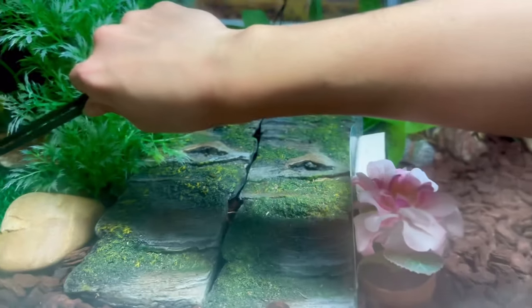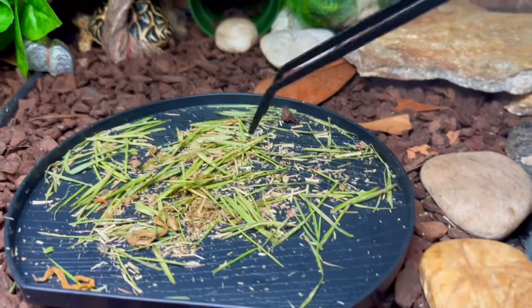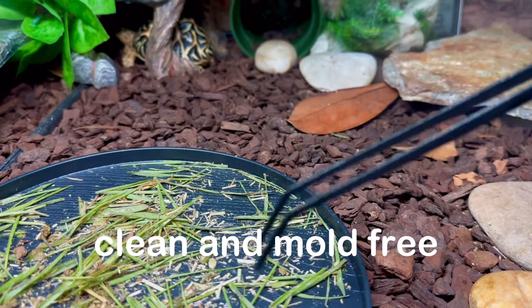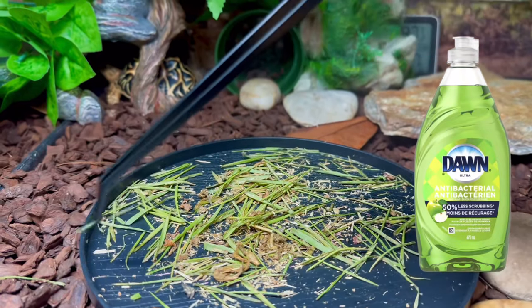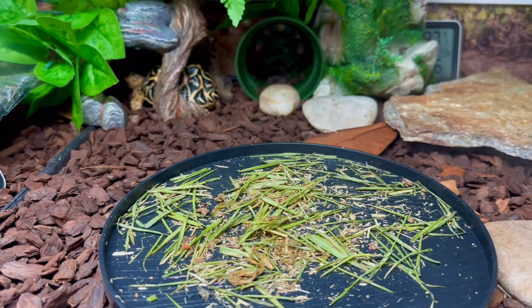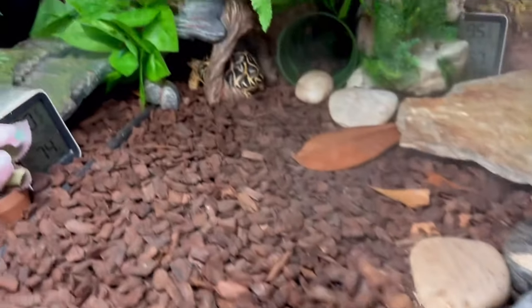It's time to clean. And that is basically the day, guys. Basking lights are out and the rest will turn off at 7 p.m. As you can see here, I'm just picking up whatever I could see. For cleaning, I use Dawn antibacterial soap when washing their decor or water and food bowls. Good night, Jemmy. I don't replenish their water after cleaning because their bowl fills up with fresh water overnight from the fogger drips.